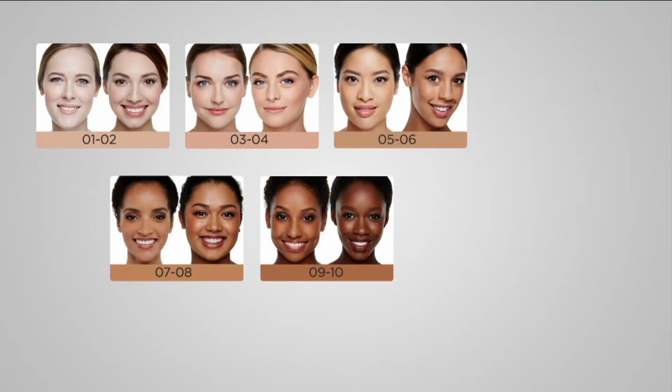Let's take a look at this. So you can see how we've paired them together. 01, 02 is going to be for our very alabaster girls. 03, 04 is going to be for our more beige neutral skin tones. 05, 06 is going to be for our golden skin tones. And 07, 08 is for more caramelly. And again, the 07, 08 is going to be really brightening.